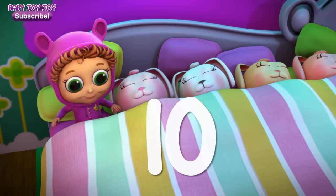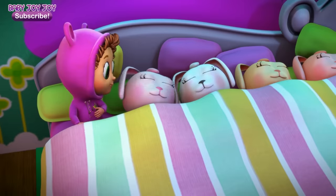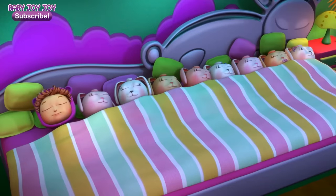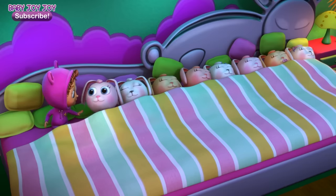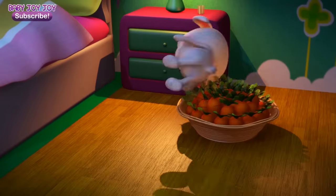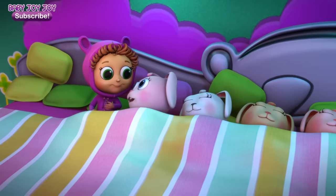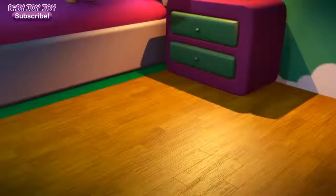There were 10 in the bed, and the little one said, "Roll over, roll over." So they all rolled over, and one fell out. There were 9 in the bed, and the little one said, "Roll over, roll over." So they all rolled over, and one fell out. There were 8 in the bed, and the little one said, "Roll over, roll over." So they all rolled over, and one fell out.